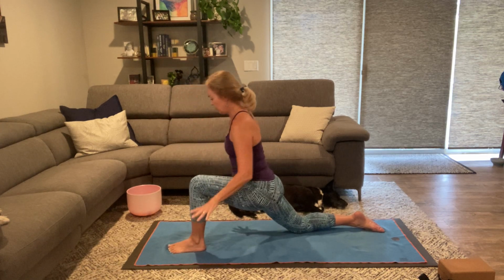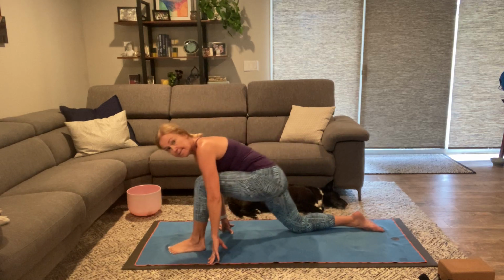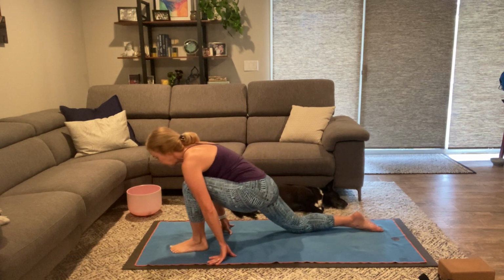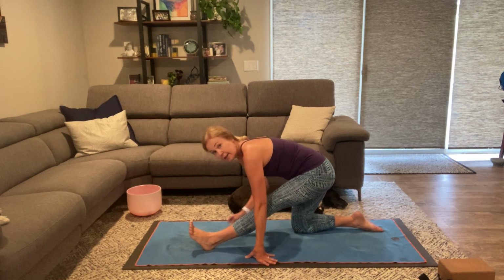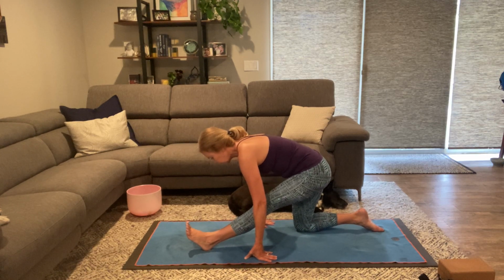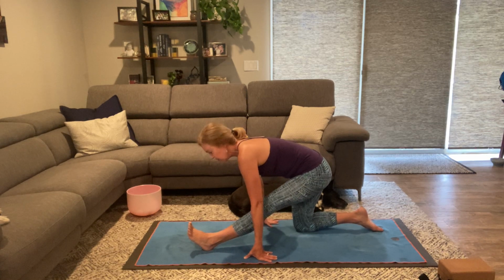Release and lift up. Let's do a little bit of movement back and forth. Flexing the left foot every time you extend back. And then this time stay with an extended left leg. Left foot is flexed. You're stretching out the hamstring a little bit more. Draw that left hip down and back to find length in the left side of the waist.